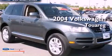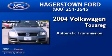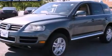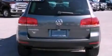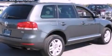This is a 2004 Volkswagen Touareg. This SUV has an automatic transmission and a 4.2-liter V8. Its top features include a sunroof, traction control and stability control systems, 10 perfectly positioned speakers, big 18-inch wheels, and a tire pressure monitoring system.